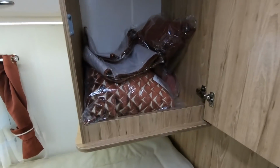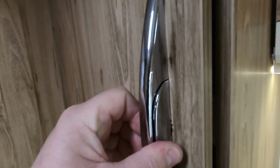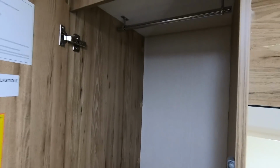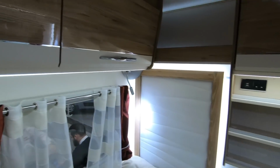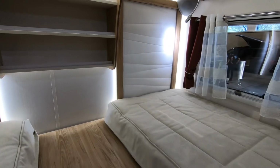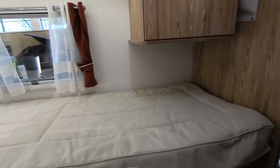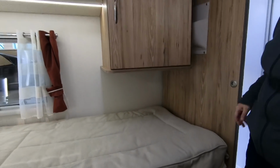You've got somewhere to store your cushions. Hanging space. A different catch there. Hanging space again. But you've got a nice little area here, haven't you? In between the beds. So you could put a cushion there, couldn't you? Yeah. So you could put a mattress there. The great thing about this van is that these beds are not too high.